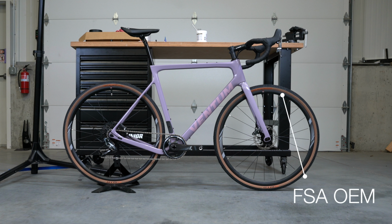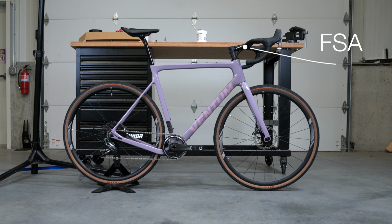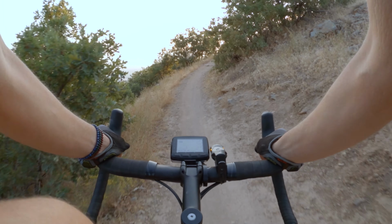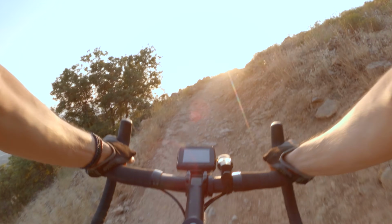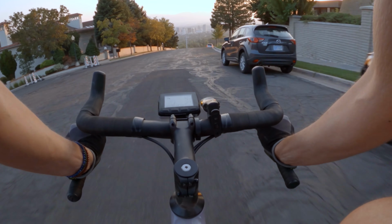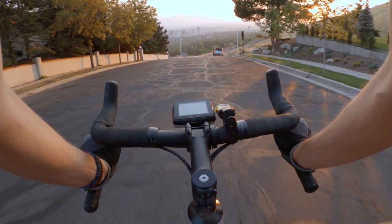So you've got an OEM spec FSA wheel set with 37C Riddler, great tire, no problems there, and FSA handlebars, which I felt were a little narrow. I'd like them to be a little bit wider, but that's up to opinion. And an FSA stem and a Fizik seat, which was great. I spent over 200 miles, over 20,000 feet of elevation climbing, about a 50% split between gravel and road.